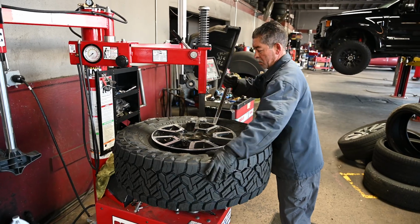So we decided to go with Coats because we here at Royal Tire and Wheel believe that Coats does offer the best product out there.